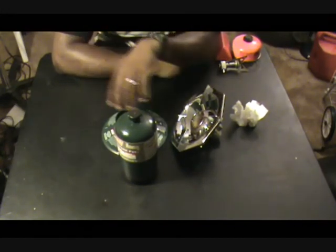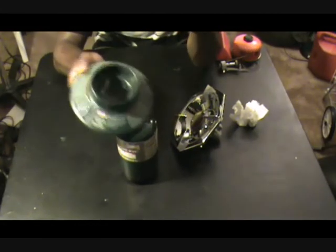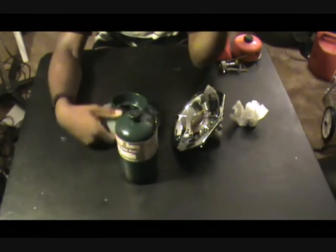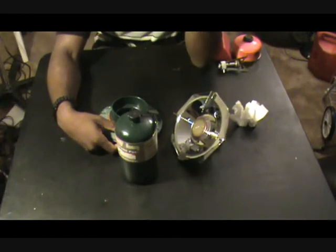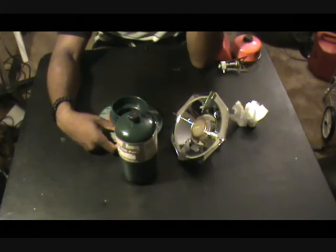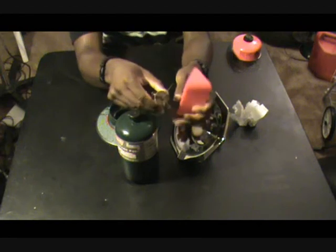But I highly recommend it. What it comes with, as stated, is just this plastic, simple stand for the propane. And this stove itself works great. Highly recommend it. Definitely good for emergencies. And it's good for camping too, but not for backpacking. I think it's a little large for backpacking. For backpacking, I'd rather go with something like the MSR Pocket Rocket.